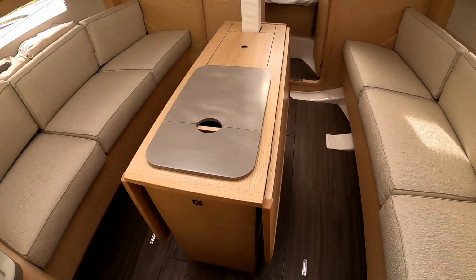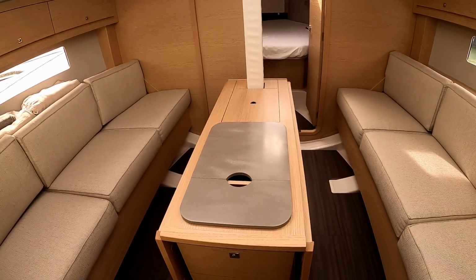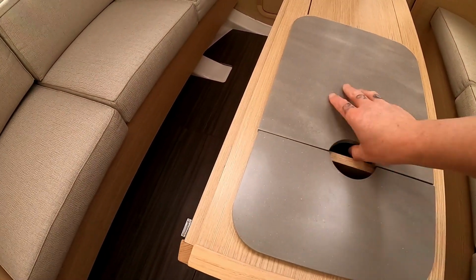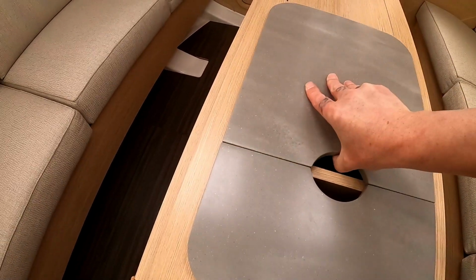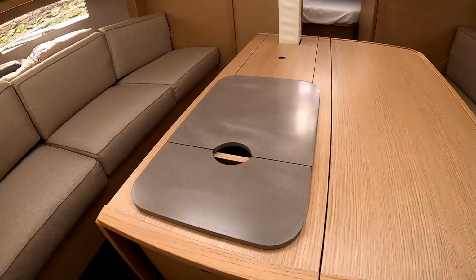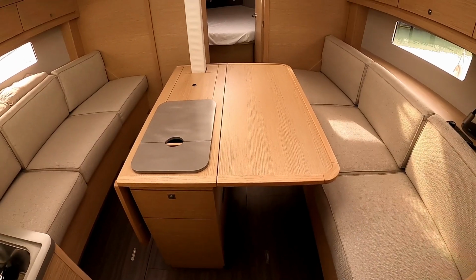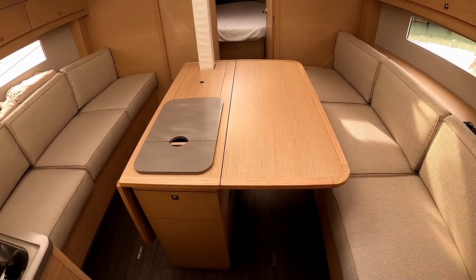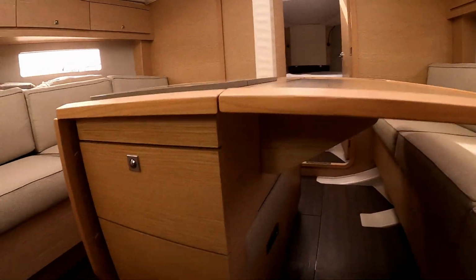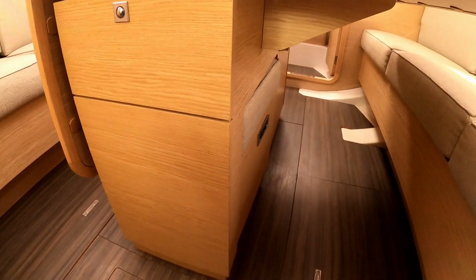Right, we're going to go into the discussion of chart tables. Because it's a smaller boat, there isn't what you would call a dedicated nav desk, but as you can see, someone is keeping their pencils and pens in here and other bits and pieces. For me, once you have the table folded out, that side folds out as well, I think there is plenty of room to look at a chart. If you want to have a look at a chart, open your laptop or your iPad, look at your Navionics and so on.